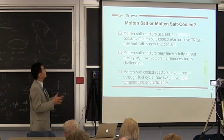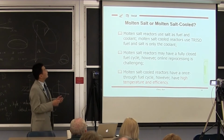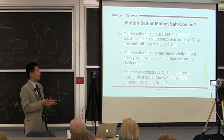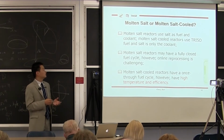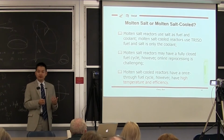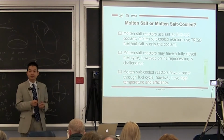I think many of you already know the difference between the molten salt reactor and the molten salt cooled reactor, but I'm just going to repeat this again. The molten salt reactors, the same as Oak Ridge has designed and run, use liquid fuel. The fuel and the coolant are the salt itself. But the molten salt cooled reactor, since we're using TRISO fuel, uses the salt only as a coolant, not as a fuel. The molten salt reactors have the potential to have a fully closed fuel cycle. However, the online reprocessing is very challenging. And the molten salt cooled reactor has a once-through fuel cycle, even though it can have a high burnup, it's still a once-through fuel cycle. However, it can have a high temperature and high efficiency.